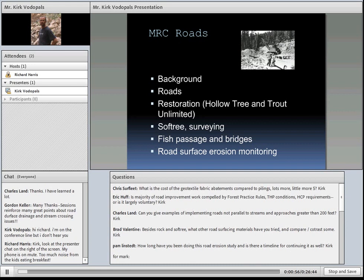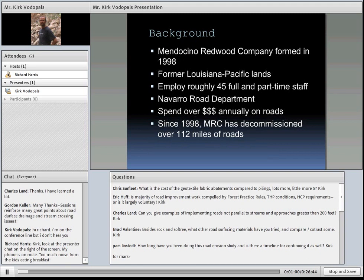Mendocino Redwood Company was formed in 1998 on former Louisiana Pacific lands. It's approximately 220,000 acres. We employ roughly 45 full and part-time staff. We have our own road department with our own heavy equipment, and we spend roughly $1 million annually on roads.